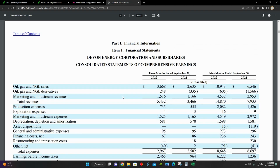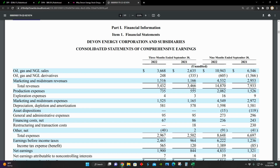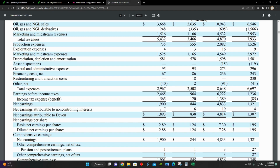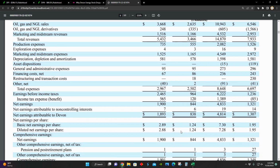And so we can see right here their financial results for the third quarter for 2022 compared to 2021. And basically year over year, we can see that their revenue has actually increased by about 57%, from $3.4 billion to about $5.4 billion year over year. And then if we scroll down here, we can see their net earnings attributable to Devon Energy comes out to be about $1.89 billion, up from $838 million in the third quarter of 2021. So year over year, that's an increase of 126% for their bottom line net income here.